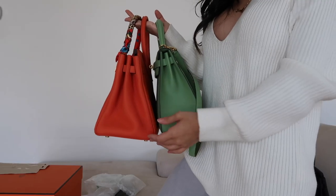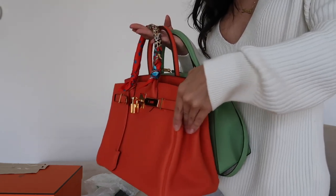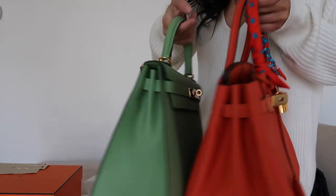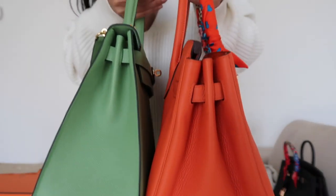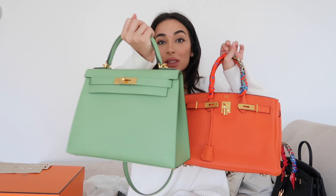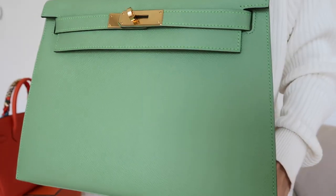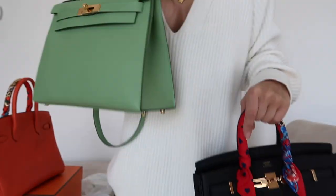The Birkin is what you would call retourné because the stitching is on the inside, whereas the stitching on this Kelly is outside. And again, you can see the difference in the types of bags in the sense that this is definitely more of like a casual, less structured, slouchy bag, particularly because it is in Clemence leather. And obviously this is more structured and hard because it is in Epsom leather. So Epsom is the stiffest. It's got this really tightly packed grained leather. It's so beautiful. I absolutely love this on Kellys.